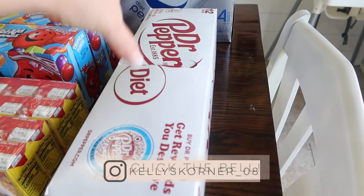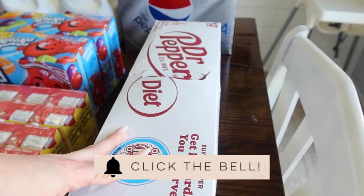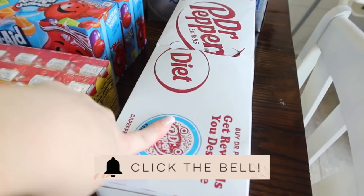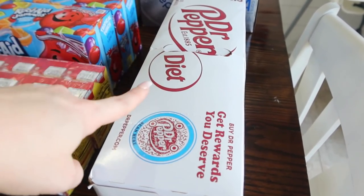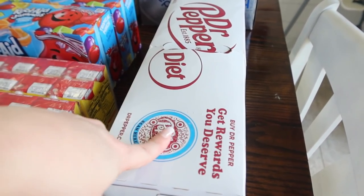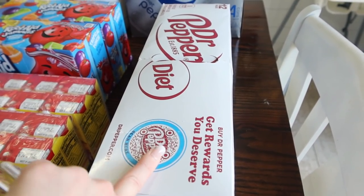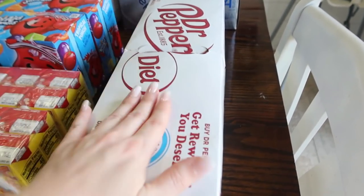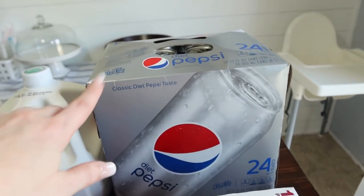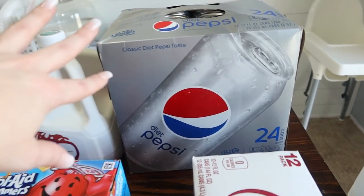I do like the Dr Pepper Zero. It's just a little bit better, but my Walmart never has it. I had ordered the 24-pack, but they did not have that for whatever reason, which is really odd because when I was shopping on the app, they were out of this one, and they only had the 24-pack, but whatever. I got a 12-pack of that. I grabbed some Diet Pepsi for my mom. That's her favorite diet soda.